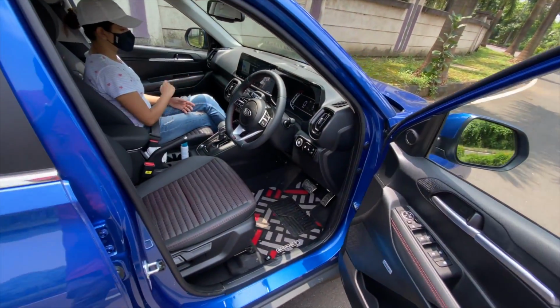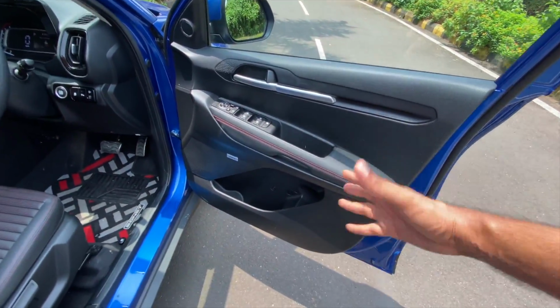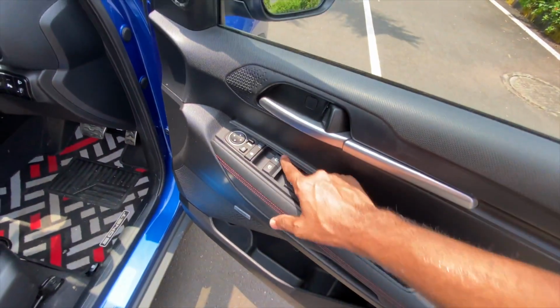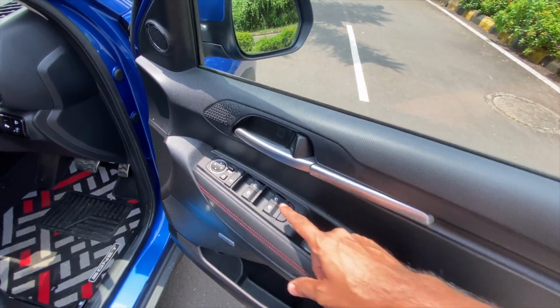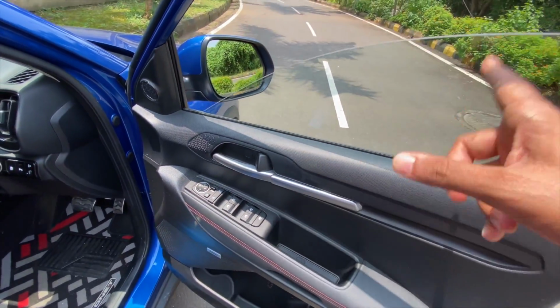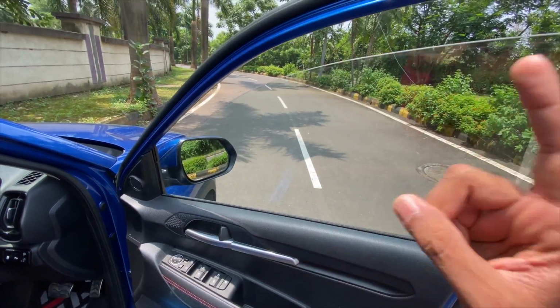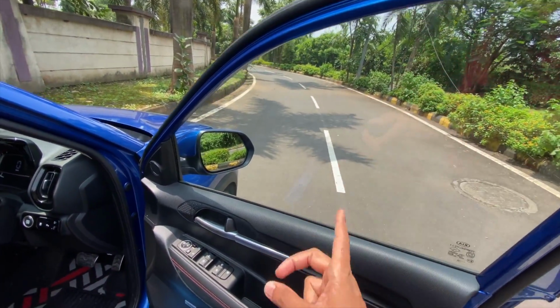The front seats are even more comfortable. Obviously that red stitching is everywhere. Door pockets are big enough at the front as well. These are the controls for the power windows, but only the driver's side gets illuminated at night. So cost cutting has been done, and only the driver's side rolls down automatically. It does an auto roll up as well. That's a good thing, but only for the driver's side.